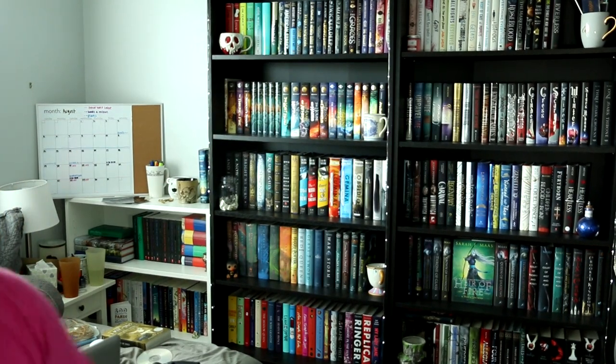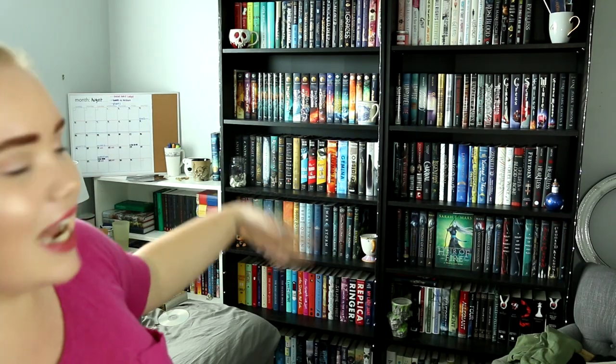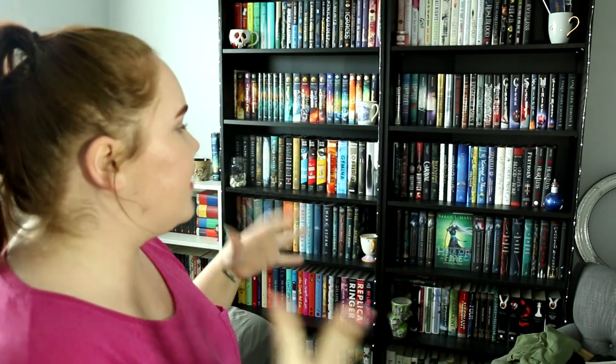As you can see when I move out of the way, I currently have three bookshelves. I have my two large black ones, and then I have my small white one. I tend to organize them for the most part, first of all, by height is the biggest thing, and then kind of genre within.